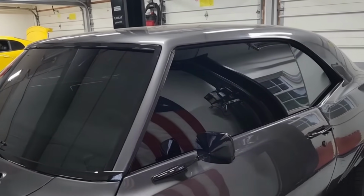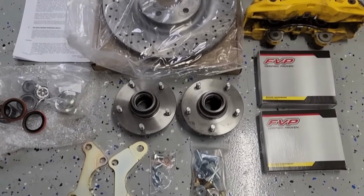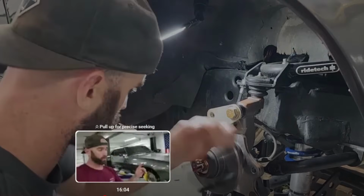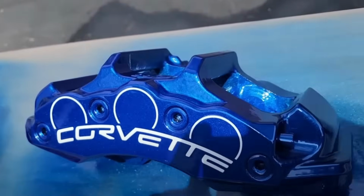Up next, I decided to dig the C6 Z06 calipers that I'd had for over 2 years sitting in the parts bin out of the closet, and decided to swap the 4-piston Wilwoods that came on the front of the car for the C6 Z06 calipers. And you know I had to add my custom blue paint touch to match the intake manifold.